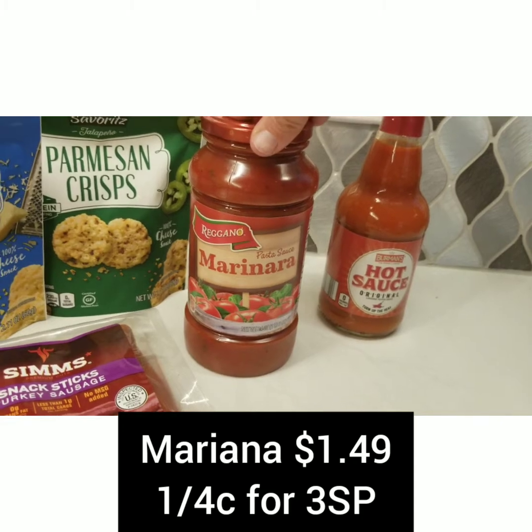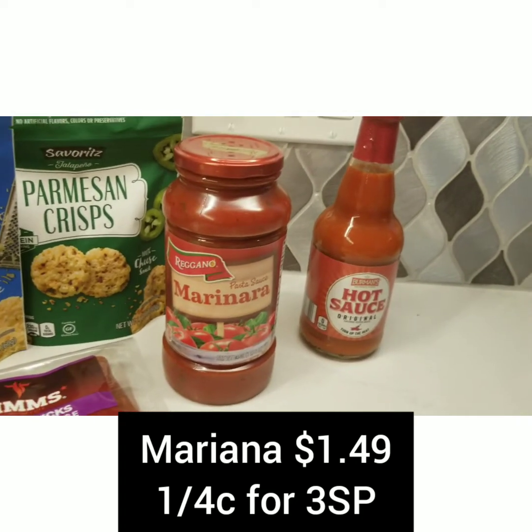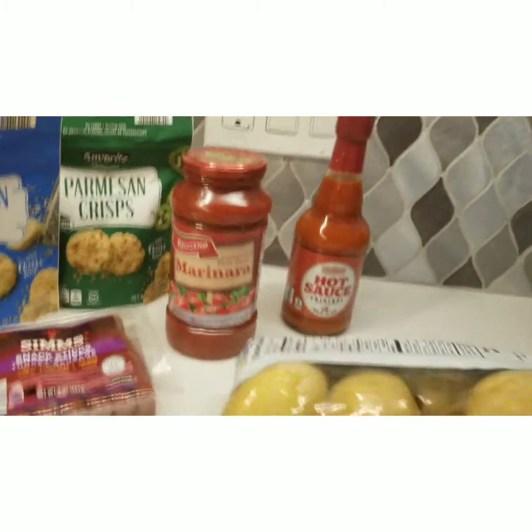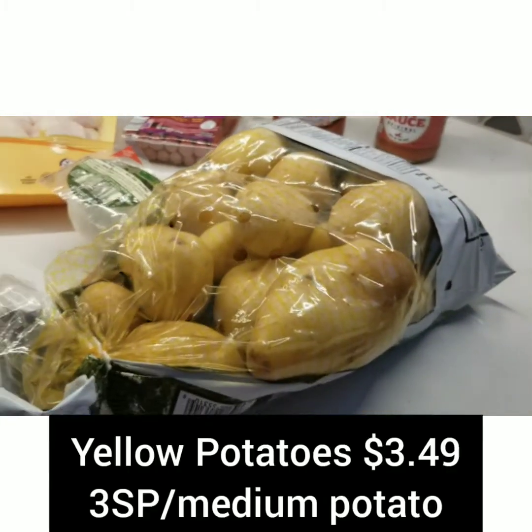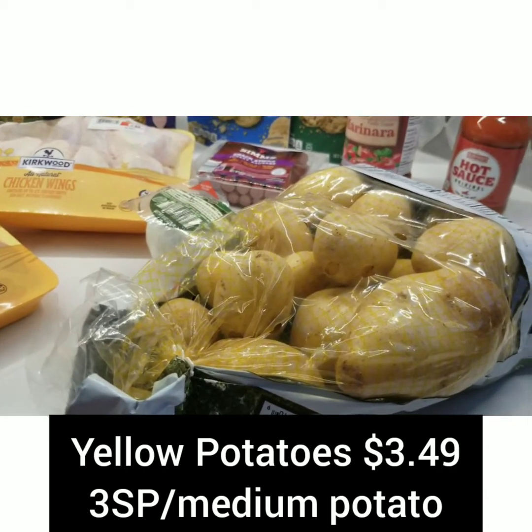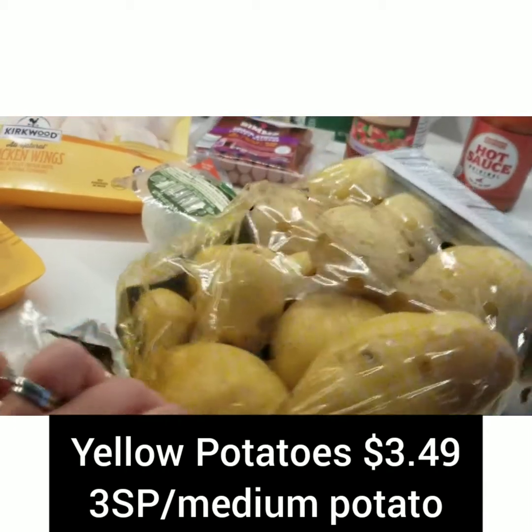We also have marinara sauce. We were making homemade noodles on Friday, and so I got some marinara sauce. We're having homemade potato fries in the air fryer a couple times this week, once tonight with our brats and hot dogs, and once another night.